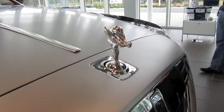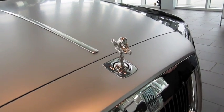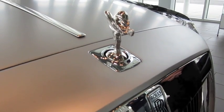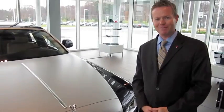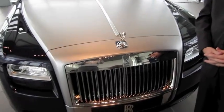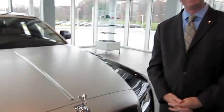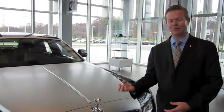And of course we have this beautiful lady, the Spirit of Ecstasy. Tell me a little bit about this, and the magic of what it actually does on the car. Well, on this car she's a little bit smaller than on the Phantom, but like the Phantom, the Spirit of Ecstasy retracts into the grille at the touch of a button. So no one can walk over and just yank it off, because it actually goes back into the car and hides away. Exactly, and if you were to try to grab the Spirit of Ecstasy, she'll retract and turn the alarm on.